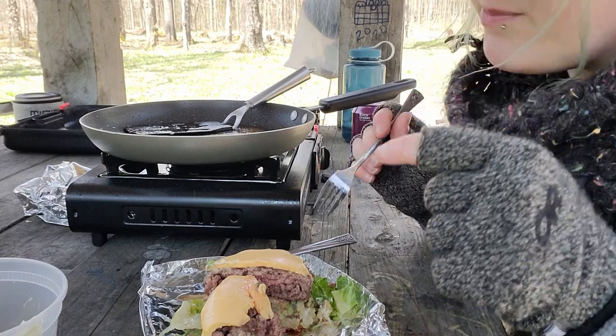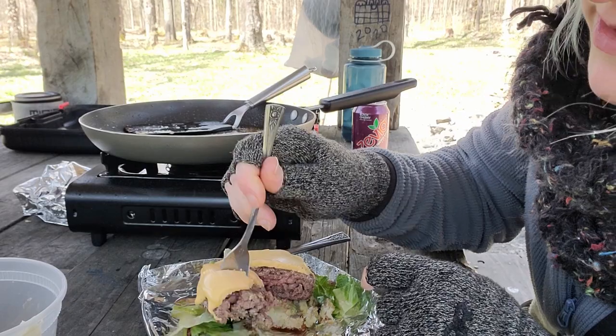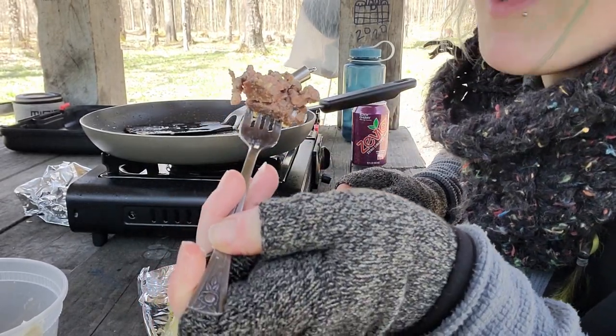I will link my biscuit recipe down there. Wait until you see what we have in the morning for breakfast. Epic biscuit breakfast. Be back when we eat another snack.